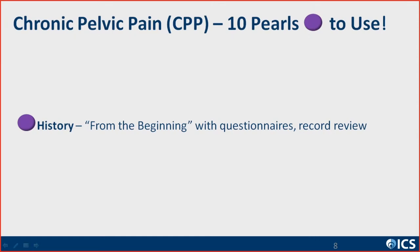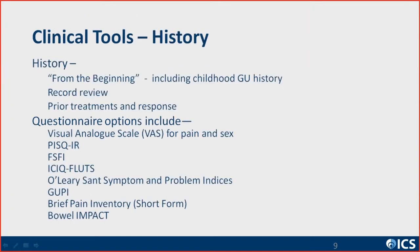Thank you for that overview. Our goal today was to give our colleagues tools to bring back to their practices. Our first pearl has to do with the initial history, which will draw out which domains are involved and establish the therapeutic relationship. We find it most helpful to allow the patient to tell his or her story freeform and to interrupt or redirect only when they become more poorly organized.